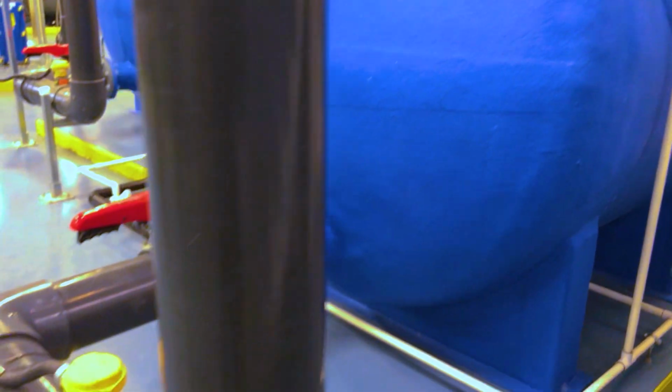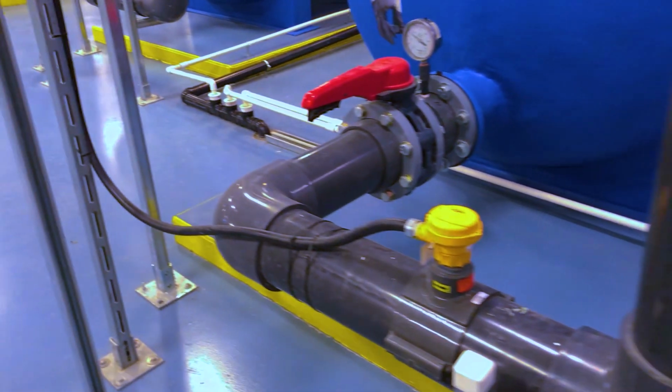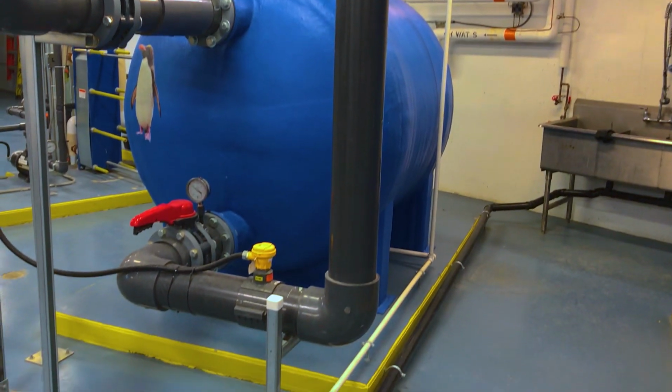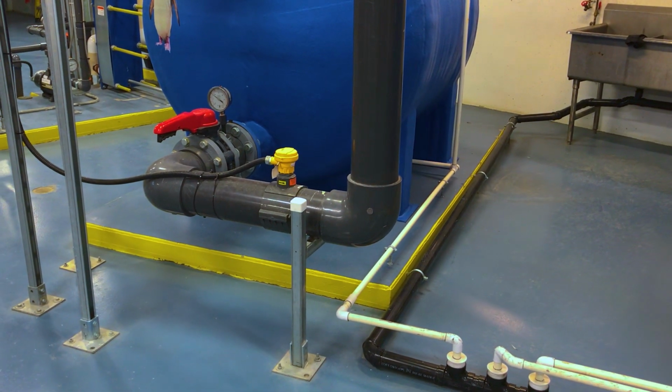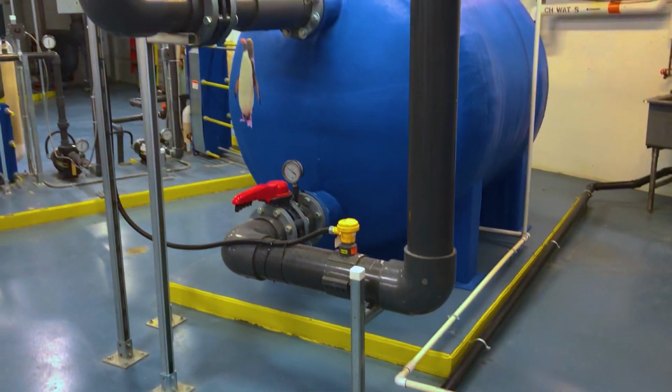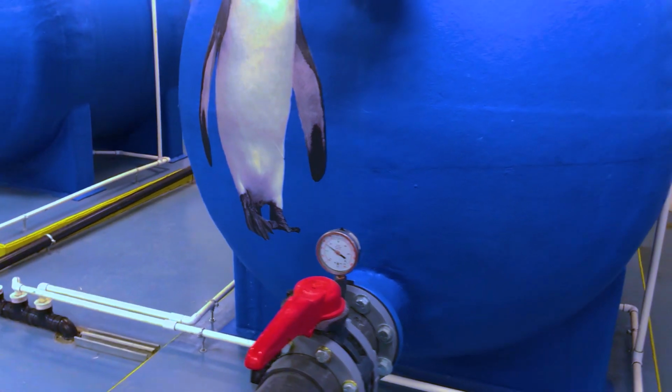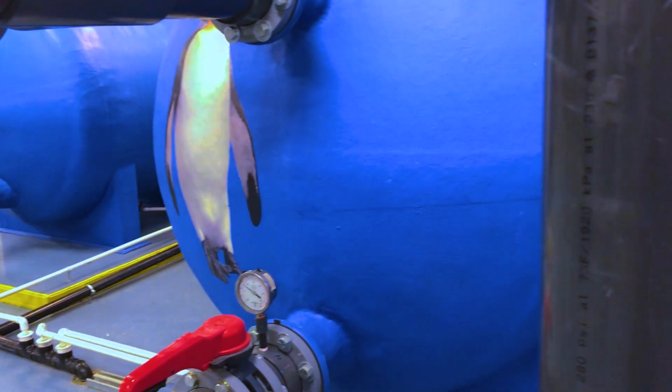How do you clean a sand filter? You can't just hose them down the way Nathan hosed down the skimmer. So we actually do something called a backwash, where we push the water in the opposite direction. This dislodges any particulate material from the sand filter, and we can actually send that out to the City of Calgary sewer system.